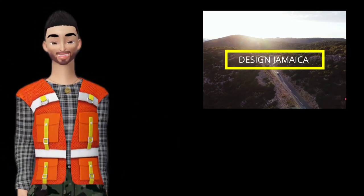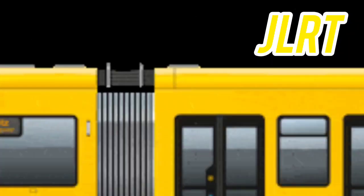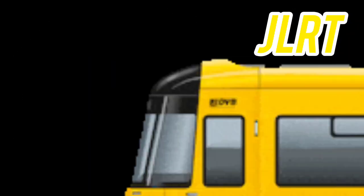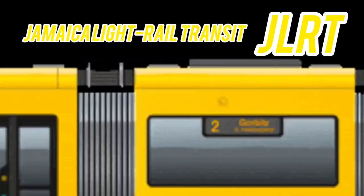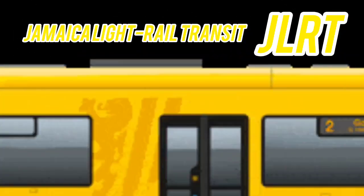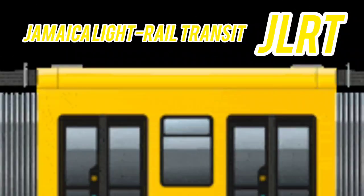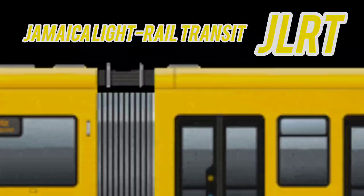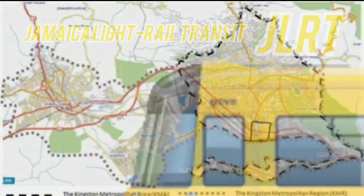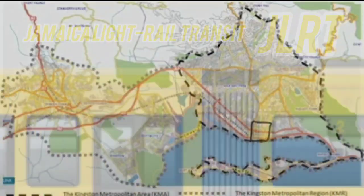So because of this, also in part 1, we introduced a light rail metro service that would serve the Kingston Metropolitan Transport Region, one called the Jamaica Light Rail Transit, or the Kingston Metro. Within this light rail transit network, we introduced 6 color-coded metro lines between the 3 cities.